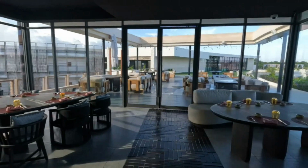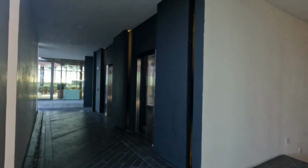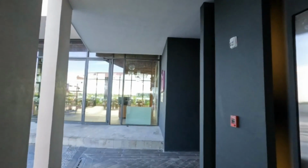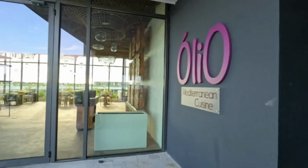Now, in the app, it says there's a dress code for these restaurants that requires men to wear pants. I will tell you that we saw people in shorts eating, so I don't know if they're just not currently enforcing it or they're going to move to a more lax dress code. I would still bring a pair of pants if you were a gentleman, just in case.